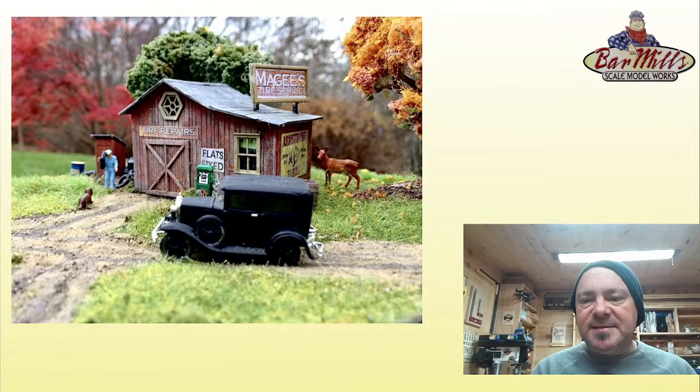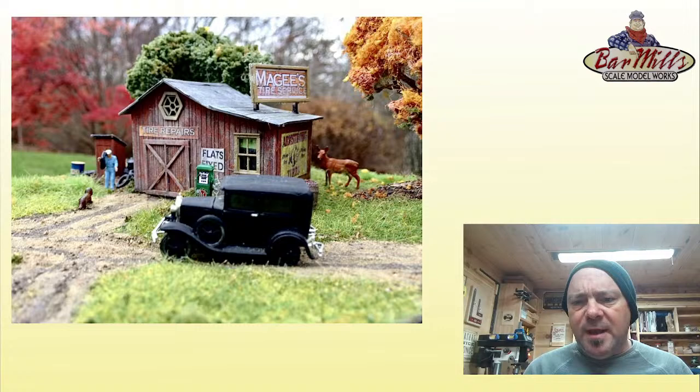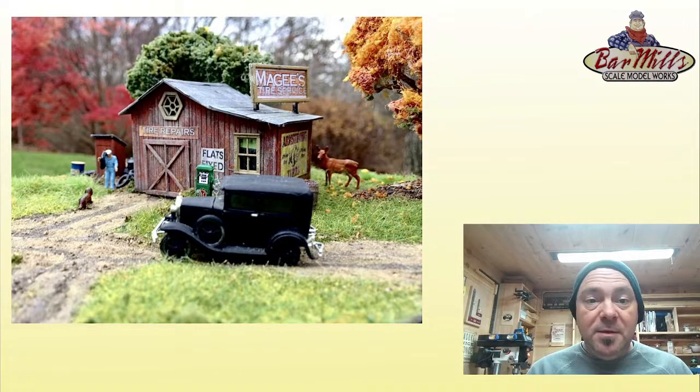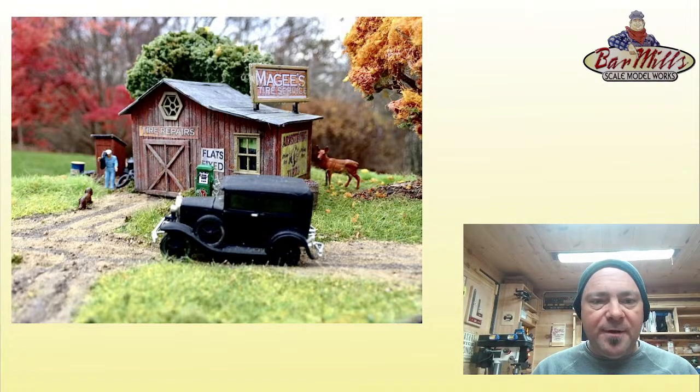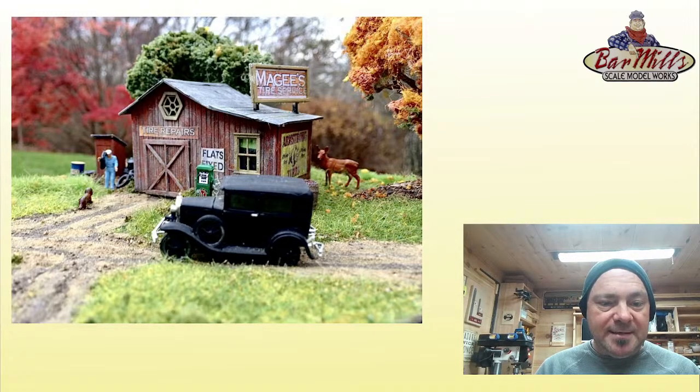But anyway, this was a beginner's structure kit. This was for modelers who were either new to the hobby or honestly just needed a smaller scene on their layout or their diorama. Again, whoever did this, wonderful job. Wonderful job. Let's see what we got next here.